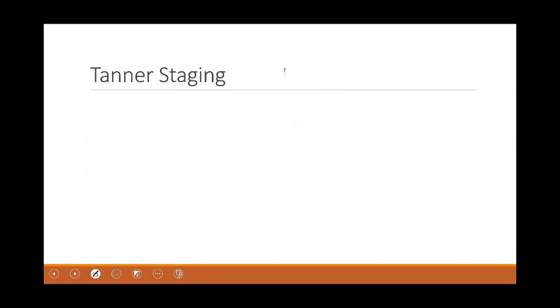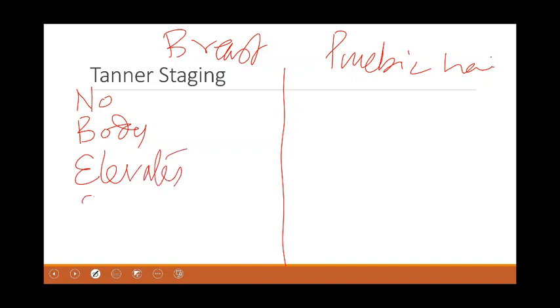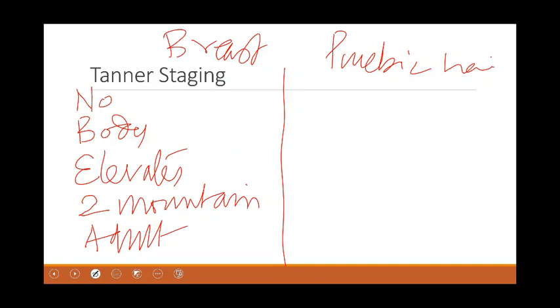So let us see the Tanner staging. Tanner staging happens for two things, breast development and pubic hair development. So here there is an interesting mnemonic: No Body Elevates Two Mountains in Adulthood. So Tanner stage 1 is no breast development. Tanner 2 is budding. This is elevation. This is secondary mounding, and this is the adult pattern.